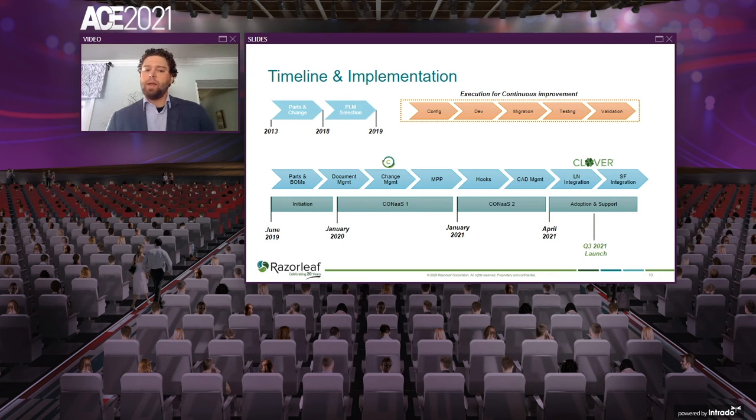So a little bit about the timeline, one more time here. Remember, 2013 to 2018, good foundational pieces of parts and change management. 2018 to 2019, we're doing selection, making sure Aras Innovator is the enterprise platform to move forward with. And then upon that decision, June of 2019. So I built this timeline a little different. I think it's important to show you, because everybody always wants to know, what should I tackle first? This is an example of the things we tackled with Flexco and in what order: parts and BOMs, doc change, MPP hooks. We kind of did CAD last, which is unique, but worked for us in our plan. And then, of course, integration.